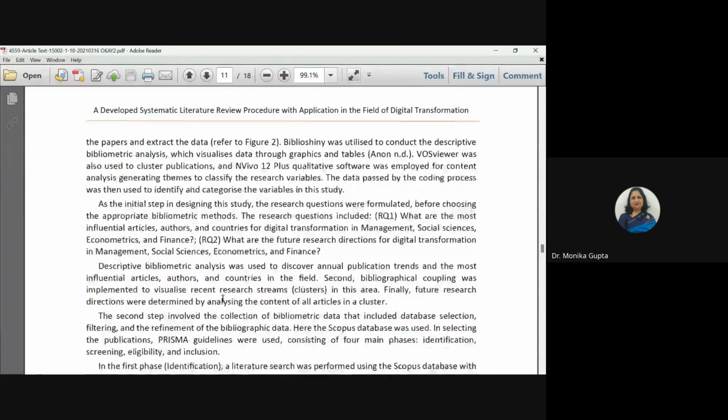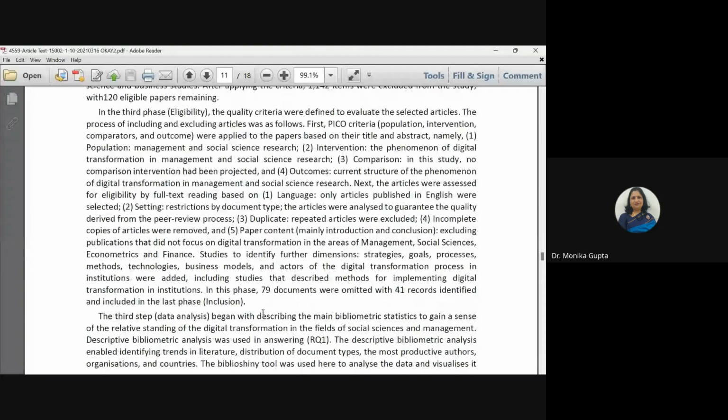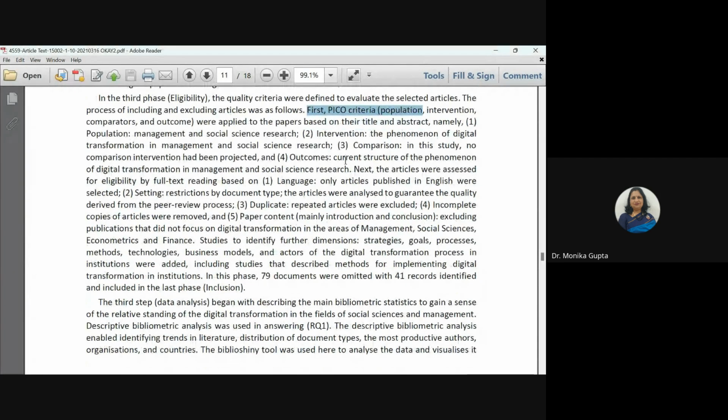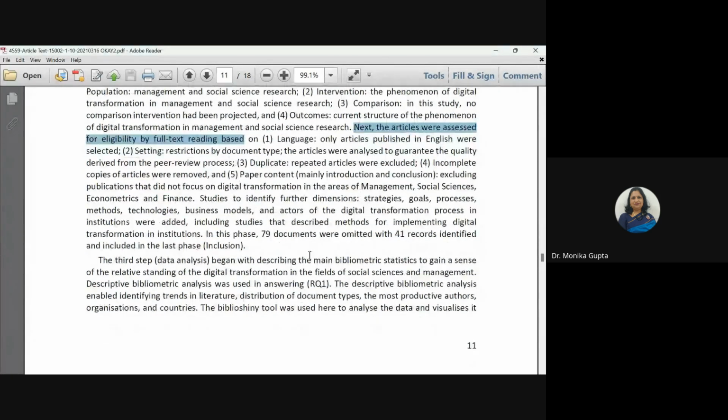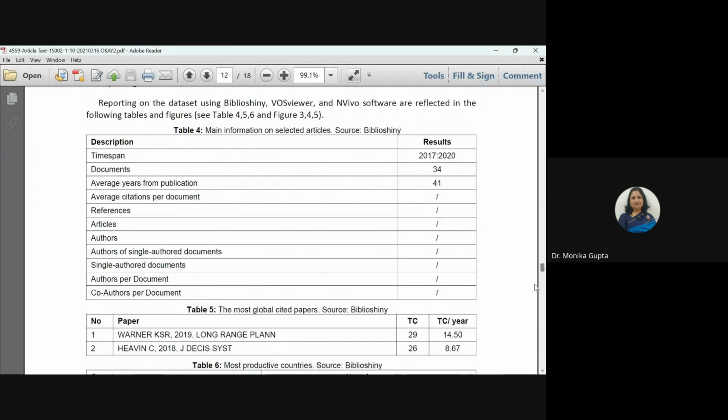And now I hope going through this, you will understand why we have excluded empirical, right? Because another important thing is it will become too complex to analyze. See, third phase eligibility, process of including, excluding articles were as follows. What is the process of including and excluding articles? First is PICO, right? So you can read the paper and you can find the answers. Next is articles assessed for eligibility by full text reading based on language and other things. So everything we have to write, we have to elaborate. Third step, data analysis. Clear? Then comes reporting. This we will discuss tomorrow.